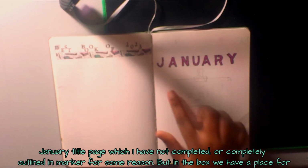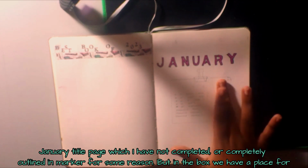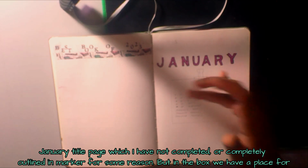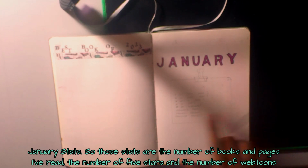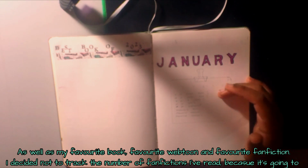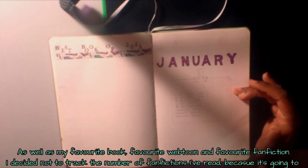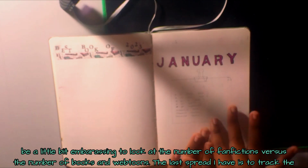Then we have the January title page, which I have not completely outlined in marker for some reason. But in the box, we have a place for January stats. So those stats are the number of books and pages I've read, the number of five stars, and the number of webtoons, as well as my favorite book, favorite webtoon, and favorite fanfiction. I decided not to track the number of fanfictions I've read because it's going to be a little bit embarrassing to look at the number of fanfictions versus the number of books and webtoons.